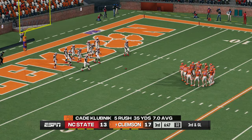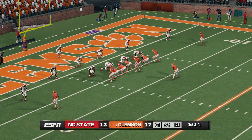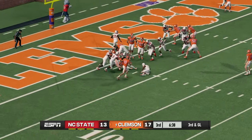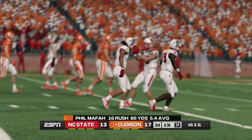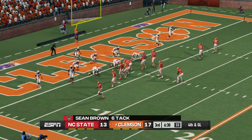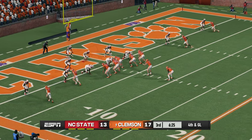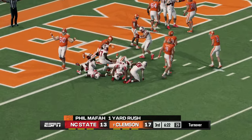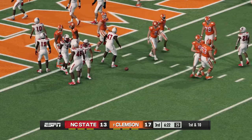Bring him down at the 4. This is a big play for the offense that can put him up by 2 scores. It's 3rd down from the 4. Clemson is up 4. And down he goes at the 2-yard line. That's a gain of 2 on the play. That brings us 4th and goal. He's taken down just outside the goal line. Unable to convert on 4th down, and the ball changes hands.